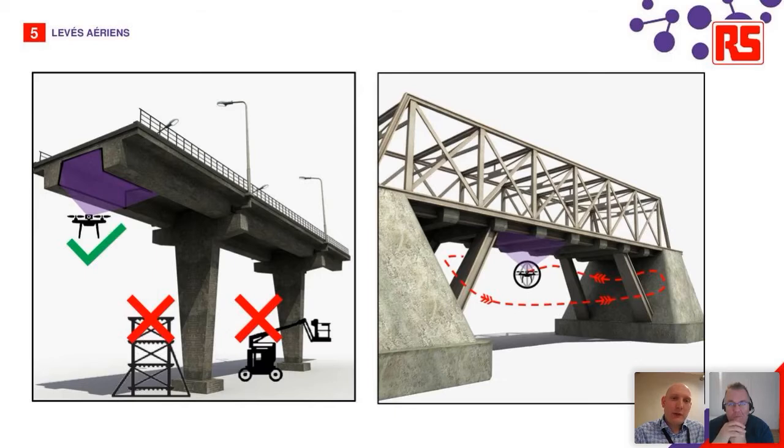So similar slides as shown before. Same principle applies with the UAV on the left-hand side. No need for man access and elevated platforms, or potentially no need. So obviously that brings some significant safety benefits if there's no remedial works required to access.